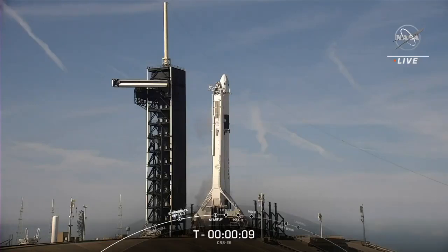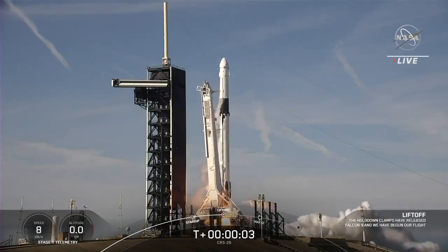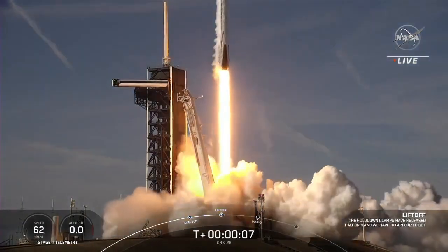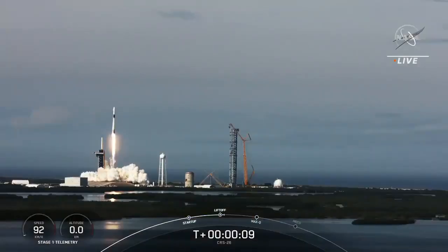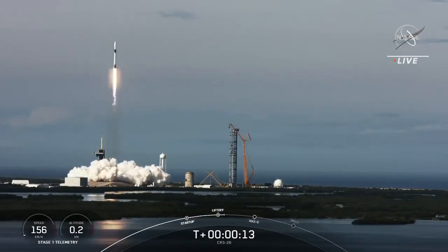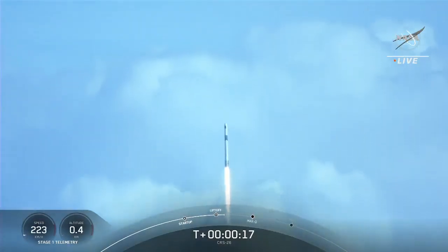Minus 10, 9, 8, 7, 6, 5, 4, 3, 2, 1. Engines full power, and liftoff of CRS-26. Go Falcon, and happy Thanksgiving, ISS. That's right, liftoff of SpaceX's Falcon 9 rocket for the 26th cargo resupply mission, bringing new science experiments and solar arrays to the International Space Station.